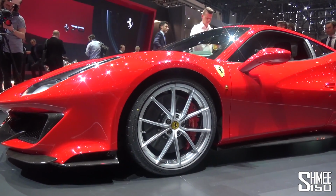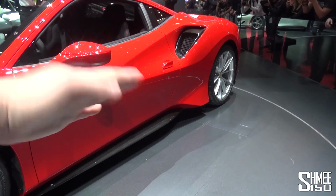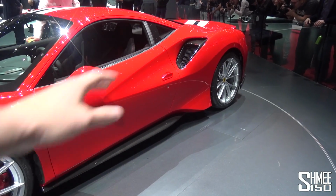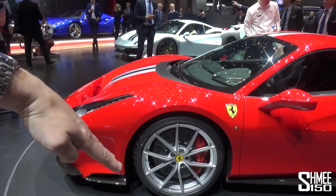We'll take a look at that in a moment, but as it continues to spin around, just look at the shapes and the cutaways. For example, under the side there at the rear of the side skirt, it has a smooth sort of curved surface on the inside just to control the airflow and pull it away from the wheels.